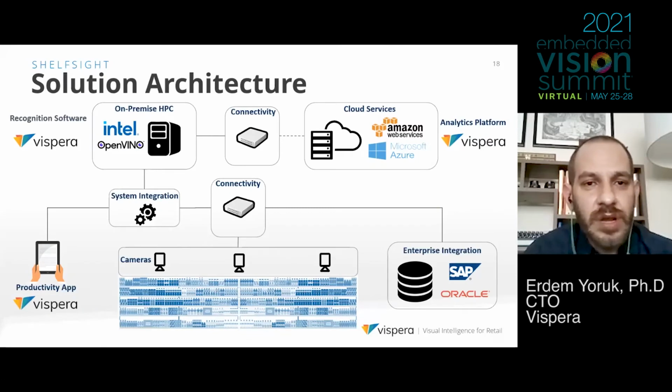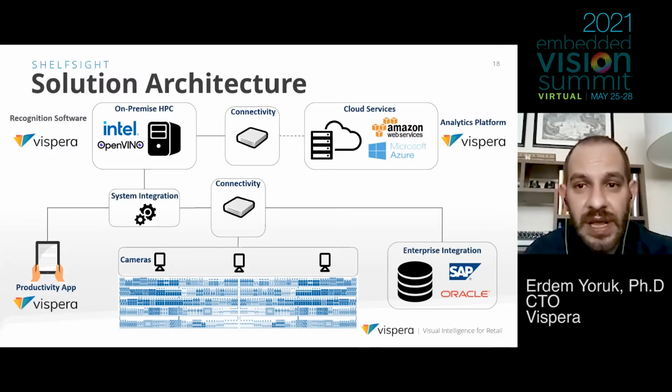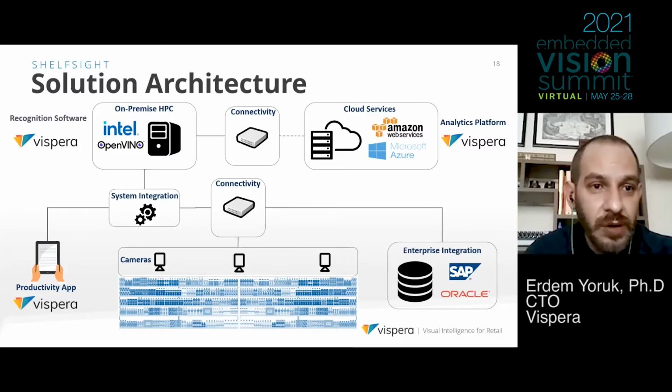So I'm going to talk briefly about the solution architecture. Obviously, we have cameras at the bottom of the slide here, which capture the images from the shelves. They are connected on the edge to on-premise high-performance computing, at which point Intel's hardware comes into play, and also optimization tools like OpenVINO.